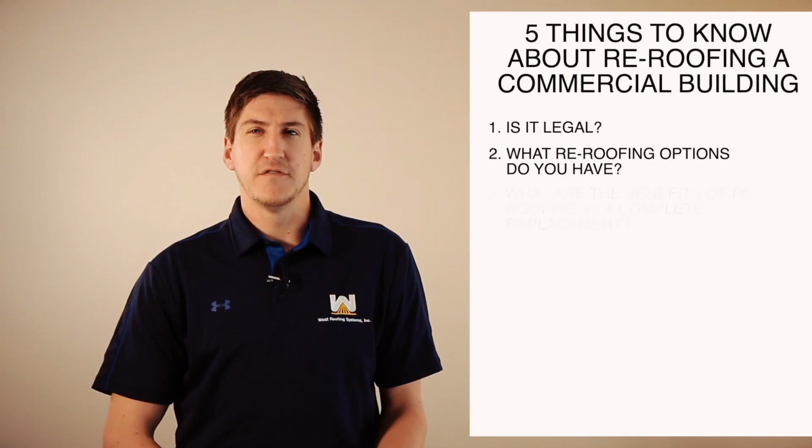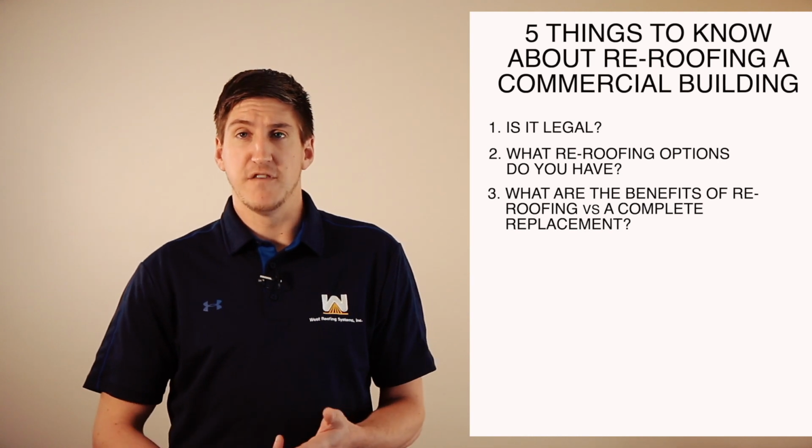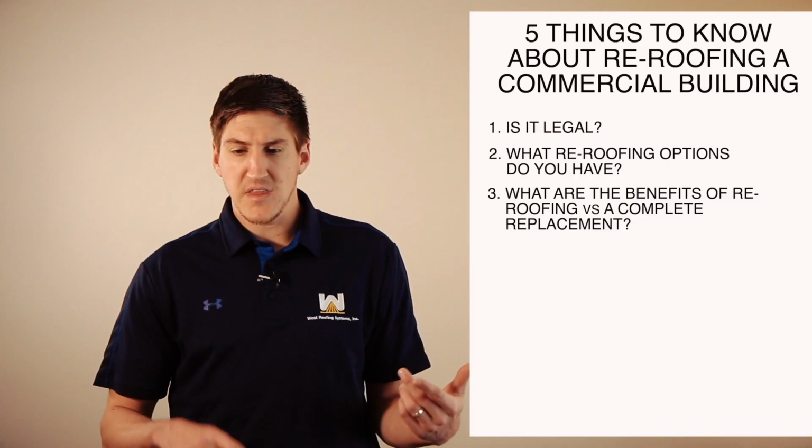Next thing is, what are the benefits of re-roofing? And really it's cost, time, and the environment. Cost: you're not removing the entire roof, so it's cost effective, with time to remove it, transport it to a landfill, etc. Time: it takes a lot of time to remove a roof. It's easier just to apply a new roofing system over what you already have. And then the environment too. Why rip off a roof and all the insulation and transport it to a landfill when it's good? When you're doing re-roofing, you can keep what you have and just install a new roofing system over top.